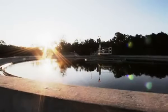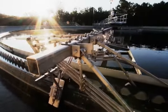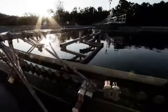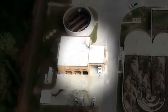The motion of the water is greatly reduced in the clarifiers, allowing the biomass to settle to the bottom. The clear water remains on the top, and the biomass on the bottom is removed by sweeps. The biomass that has been swept away leaves the clarifiers under the pull of gravity and then is pumped to one of two locations. Some of the biomass is returned to the headworks to start the process all over again, ready to consume more waste material. The other portion is sent for dewatering.